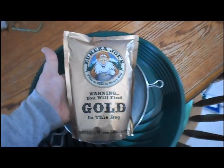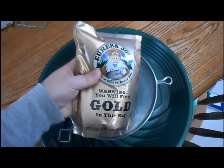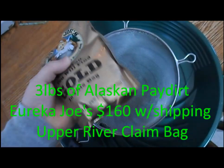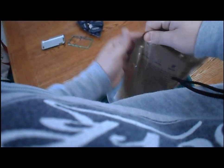All right, so this will be the opening of the review on Eureka Gold, Eureka Joe's PayDirt. This is the Upper River claim bag, a 2 pound bag, $150 plus shipping. Get right into it here.